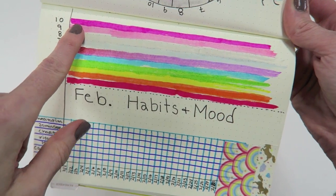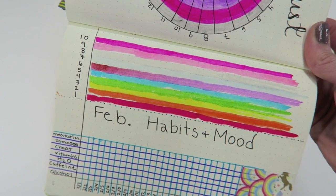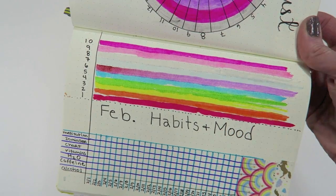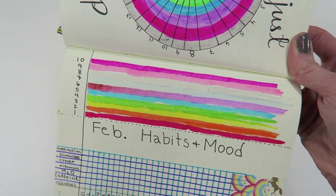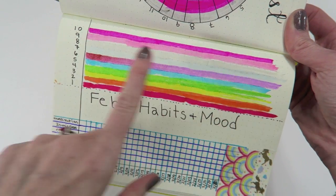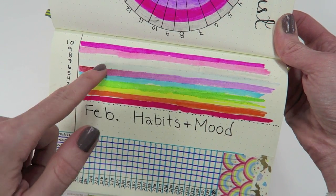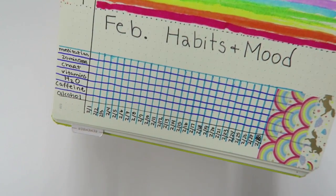And I just use color because I know that a color coding system does not work for me. If I had to go on here every single day and mark, oh, if I'm happy, do a pink. If I'm sad, do a whatever. I don't get my colored markers out every single day. I will not keep up with that. So that's why I just already added in the color, and that way I can just mark with my black pen where I am on the scale, and then I can connect it at the end of the month or week or whatever.